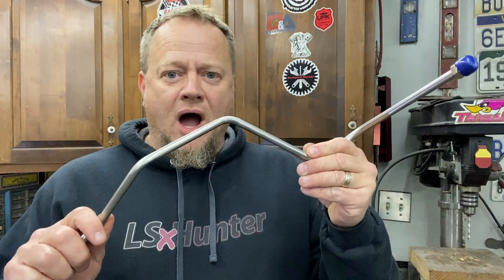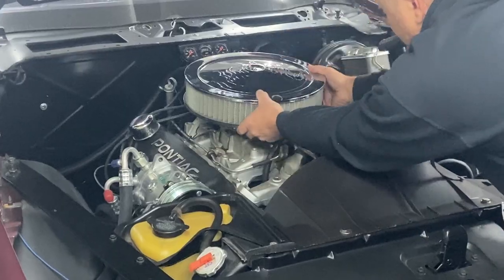So stick with me. We're going to go ahead and pull that pump out. We're going to get this new line put on, and we're going to change out some of that other stuff, and we're going to see if this actually works.